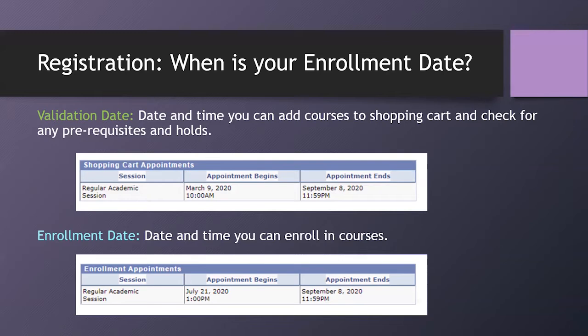Please remember that we are a prepaid campus, so your tuition must be paid prior to enrollment. If you have questions about your tuition, you will have to contact the cashier's office or the financial aid office if you are receiving financial aid. Your business advisors are not able to help you with tuition-related issues.